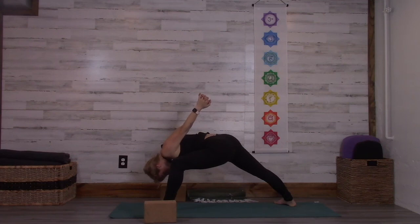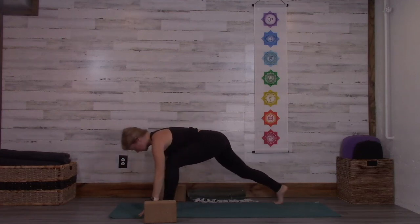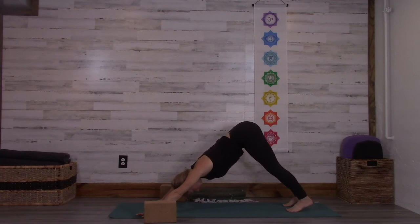Chin draws slightly in, left hip draws in toward the midline, and the hands lift away from the low back. Strong through the legs and the feet. Breathe in. As you're taking your next exhalation, we'll begin to slowly release the hands, frame the left foot, lift the right heel, step the left foot back, downward facing dog.